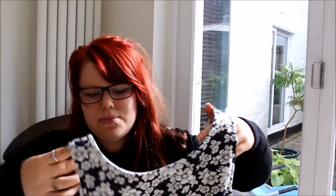So the next shop I went to was H&M. I got quite a few dresses for school, so these aren't really the kind of style which I'd normally wear day to day when I'm not working, but they still have some elements which I think you guys may like. So I generally go for skater dress kind of styles. So I got this one.